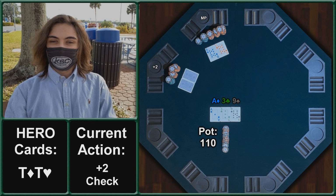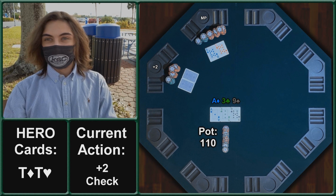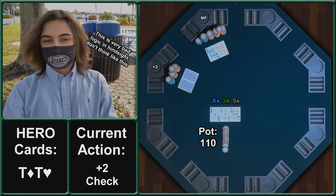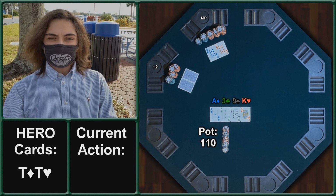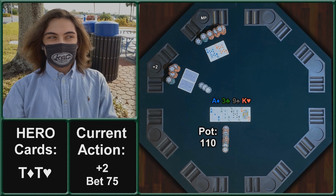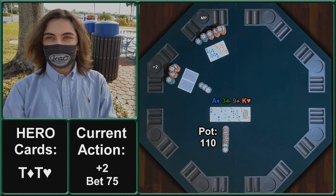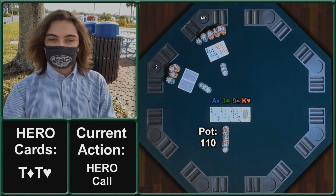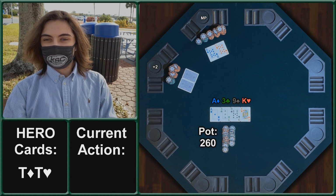That player checks to us, and I don't really think there's a real reason to c-bet here. I mean, we could rep the ace, but I've played with this player before, and he's gonna have a lot more aces here than us. So we check behind. The turn is a king. That player decides to bet $75, and I really debated just folding to this bet, but ultimately I decided to put in the call just so that we're not super exploitable. Maybe there's some good rivers that we could try to bluff, like if there's another king or another ace, maybe we can use those as some bluff candidates, but we'll see.